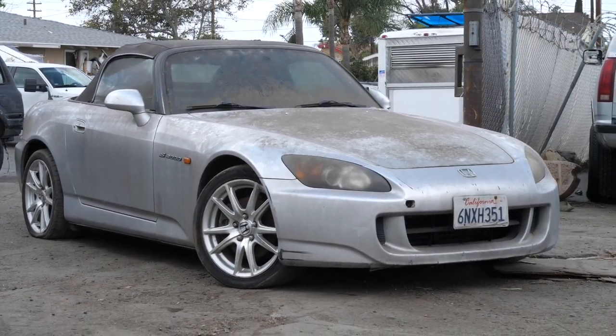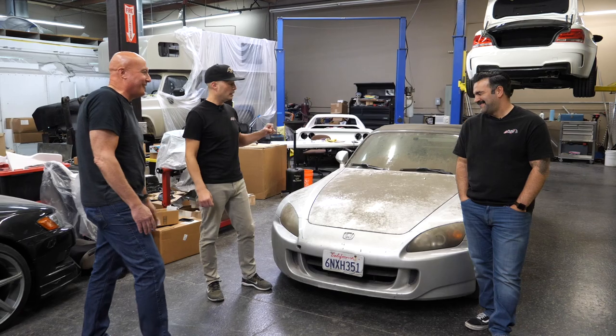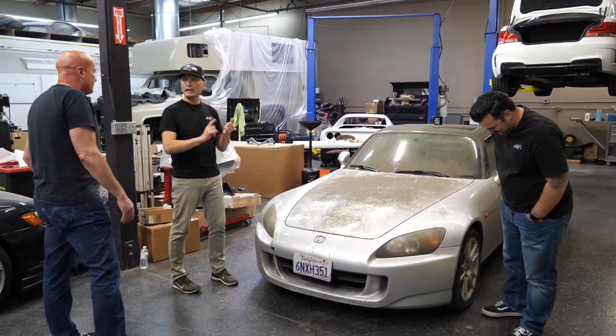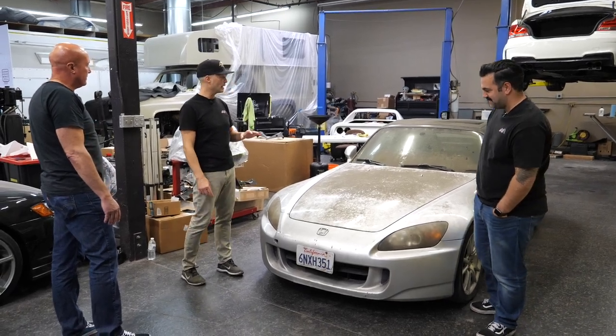For those of you who don't recognize what this is, it's actually a 2005 Honda S2000. It's such a little, look how little it is. These cars are amazing. The chassis design is amazing. Yeah, you know, Honda put a lot of work into it.